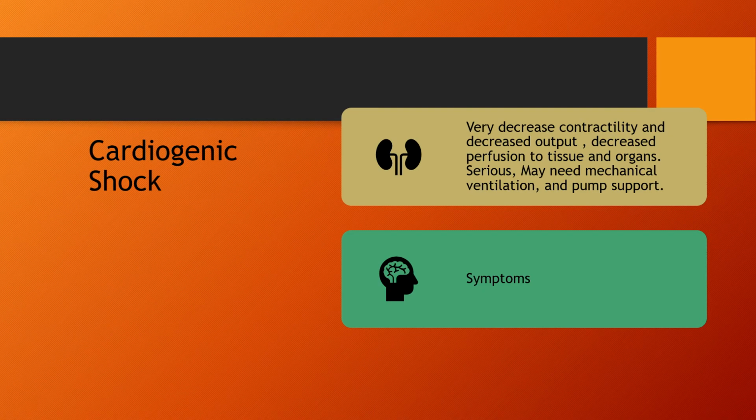They'll have an increased heart rate to increase the cardiac output because they don't have any volume. They have peripheral pulses that are going to be diminished to absent because of the decreased cardiac output. The Swan-Ganz will show a high pulmonary capillary wedge pressure and decreased cardiac output, and we're going to talk about that later. The integumentary, so they'll have cool, pale, clammy skin and slow to absent cap refill.